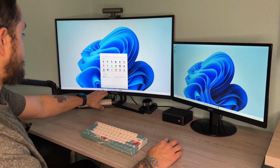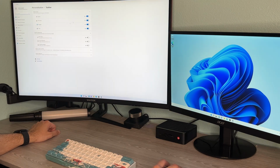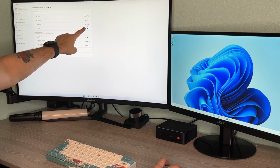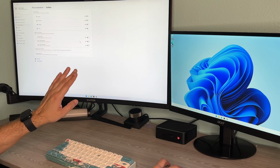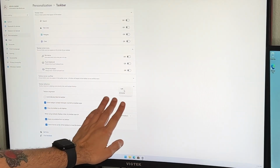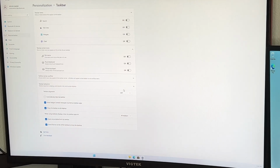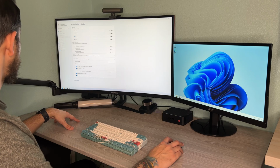I'm of course going to move the taskbar over to the left-hand side. To do that, right click, taskbar settings. I'm going to deactivate all of these to clean up my taskbar. Then I'm going to move the taskbar to the left. Taskbar behaviors, extend this. By default, it will be at center. No thank you. Let's bring it back to Windows 10 with the left layout. There she is.